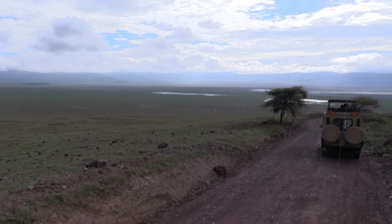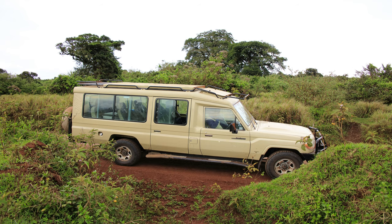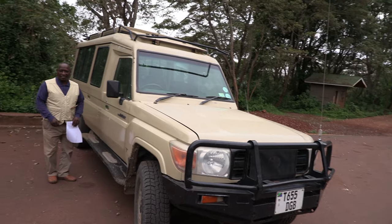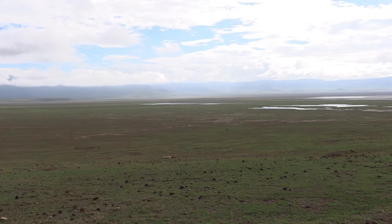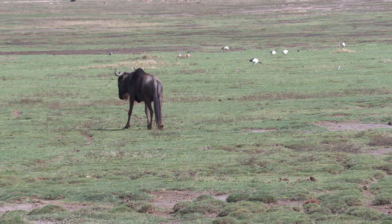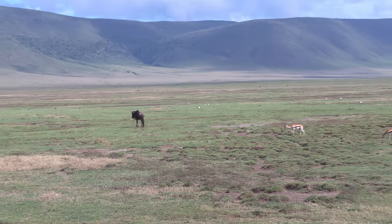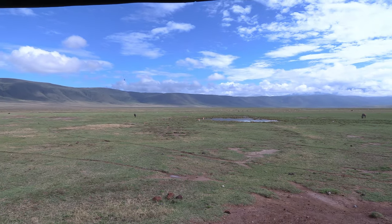To descend onto the crater floor, it is necessary to use a commercial four-wheel drive safari vehicle, which costs a fee of $295 to enter. Ngorongoro floor is mostly covered by open plain grassland. The rich pasture and permanent water supply of the crater floor support a large resident population of wildlife, up to 25,000.